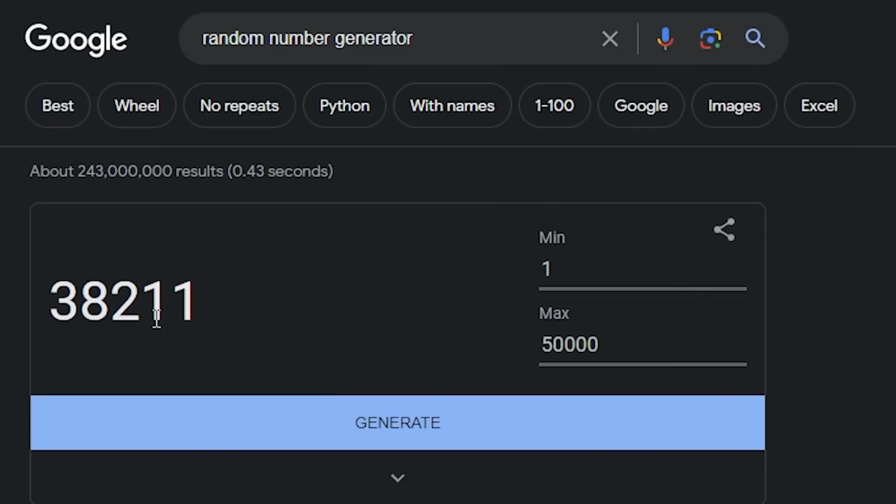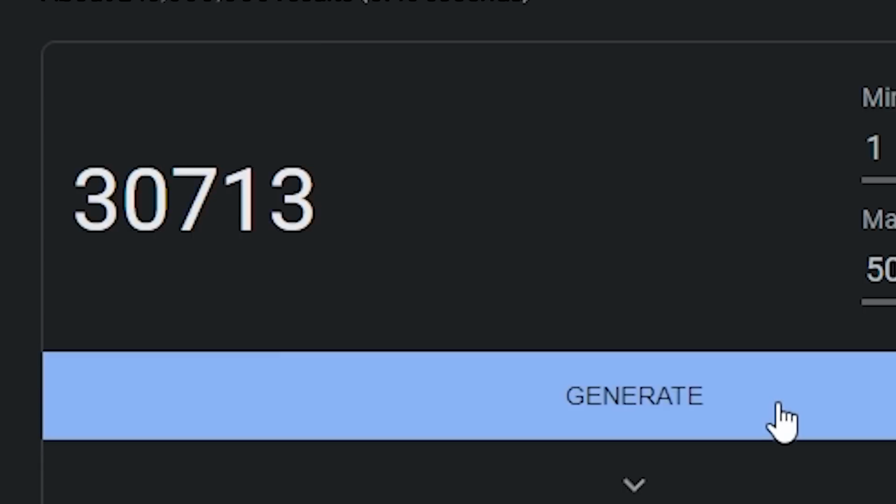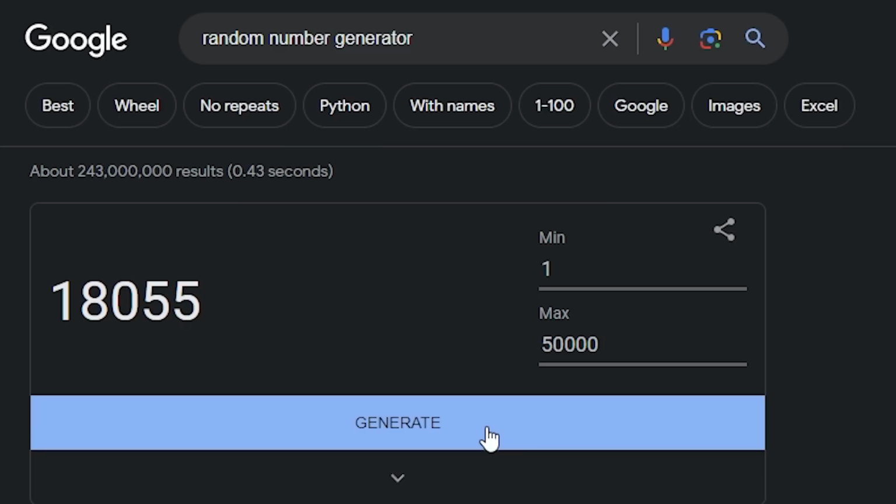So this is what we had for the kitchen. Now, the catch is this is also going to include the bathroom. So let's really hope it gives us a good number that's not in the 30,000s, because I'm so bored of that. 18,055. That's gonna be kind of rough.